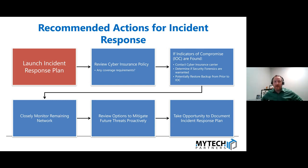One of the incidents we ran into was the backup didn't go back far enough to be able to recover to prior to the incident of compromise, or the indicator of compromise. So what is your backup window that you want?